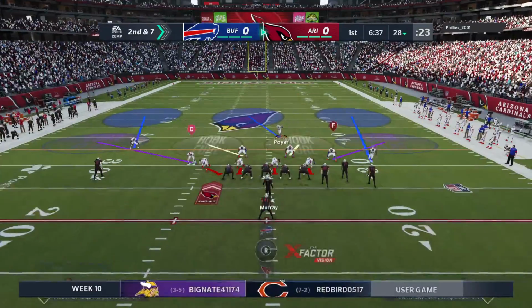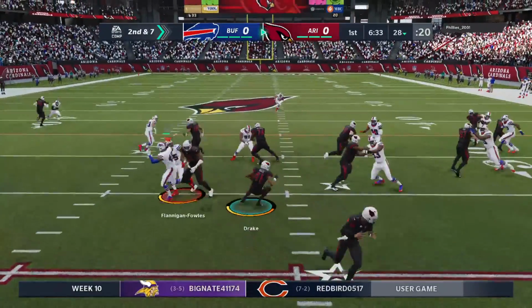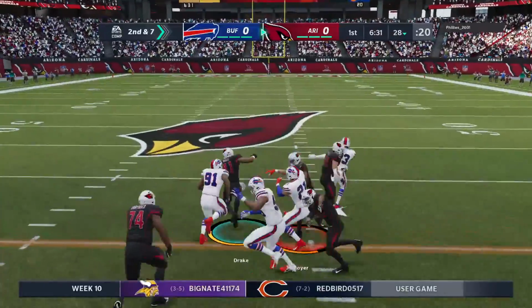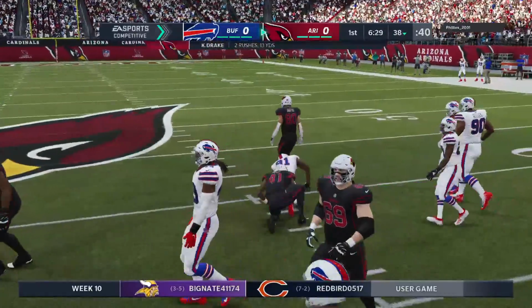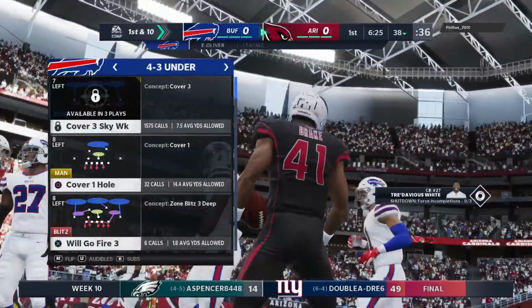Here's 2nd and 7 now from the 28. Counter play, Drake. And he's taken down, but able to slip across the 35. It's a first down on a gain of 10.